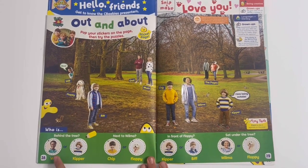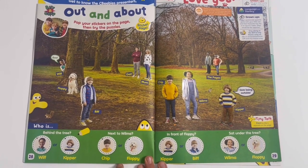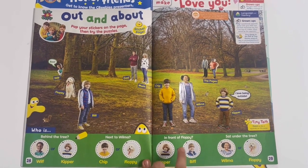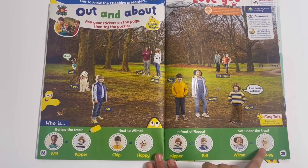And you can answer the questions down here. Who's behind the tree? It'll be Wilf. Who's next to Wilma? It's Chip. Who's in front of Floppy? Biff. Who's standing under the tree? Floppy.